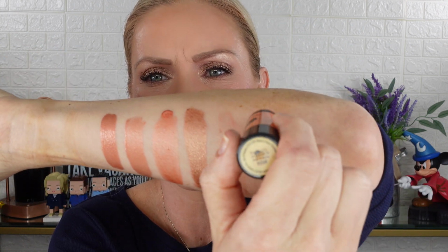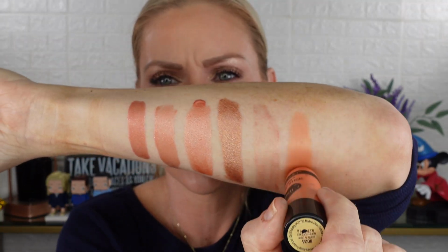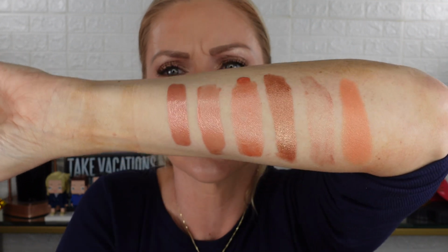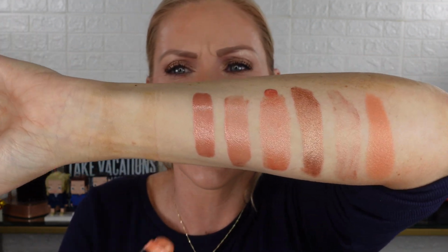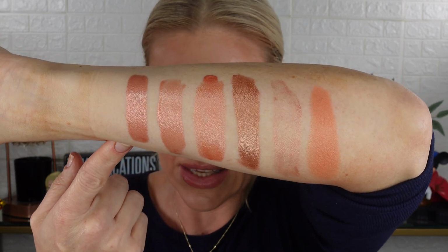And then finally is from Wet n Wild. Now this is not a liquid, this is a cream stick. This is their Wet n Wild MegaGlo makeup stick in the shade Hustle and Glow. And this is a really good shade match. It's definitely more peach. So, kind of the same vibe, but this is Peachgasm.